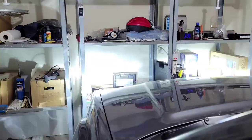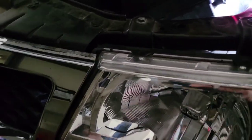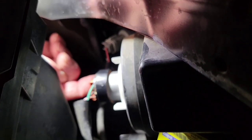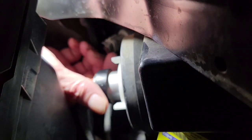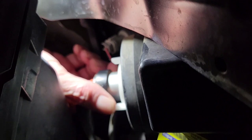Okay, next, with the hood up, I'm going to show how you access your headlight bulbs. So on the back of the reflector, this is the bulb right here. Okay, next we have to unplug the power supply plug. It has a part on it, you have to squeeze on it to release it.